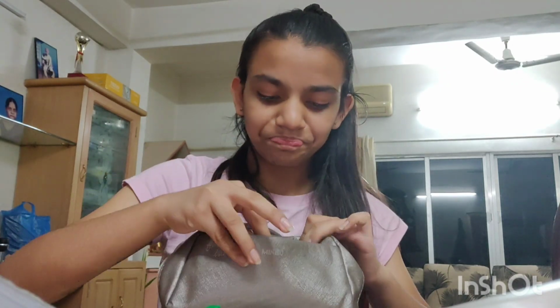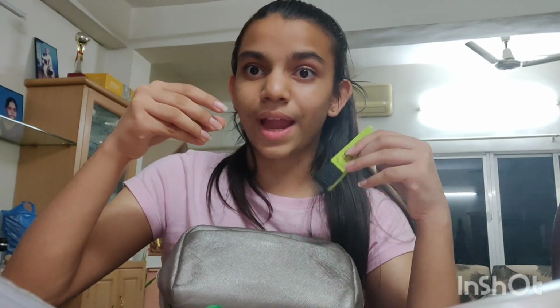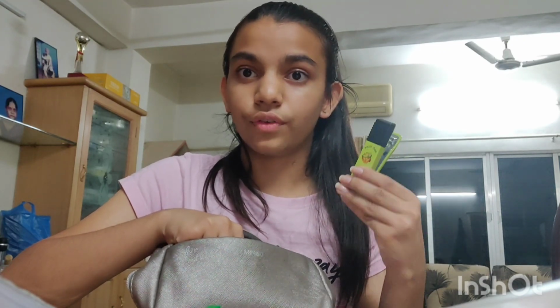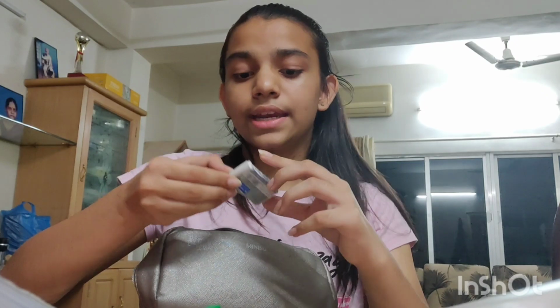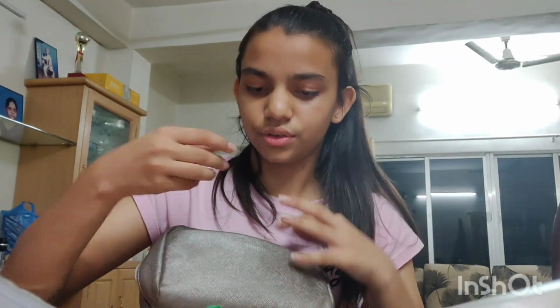Let's see. In the small pocket, I have a stapler. You don't need to carry a stapler, but I just like carrying one because sometimes any worksheets of mine, as I showed you in my previous clip, are not clipped properly. I always clip them again. So I have a stapler. You don't need it for the exam, so don't take this during your finals week. And I have stapler pins. Without stapler pins, this can't exist. It's like a charger with a phone.